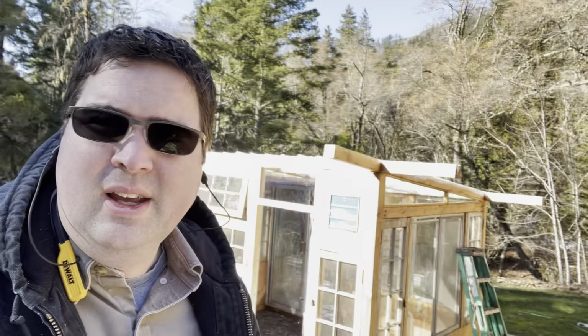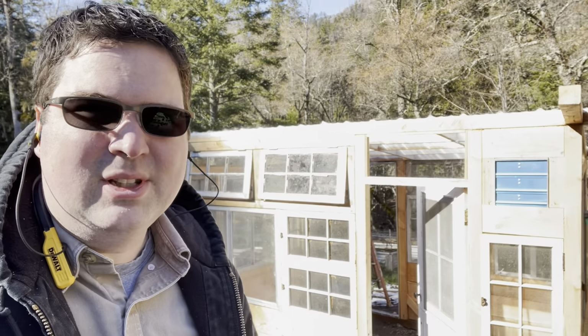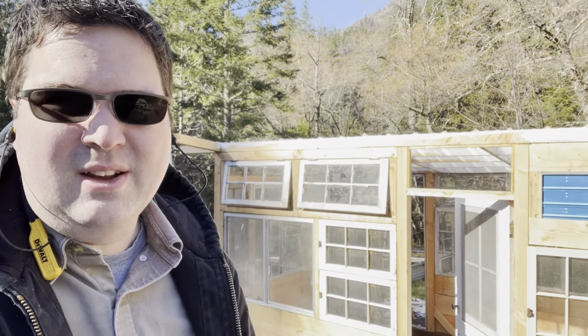Well, hello there. We are working on finishing up our greenhouse build. This has been a fun build. We've used all the old windows that we pulled out of the cabin, an old door, slider, and having fun with this thing. It's getting close to time to start seeds though, so we better get this thing finished up.